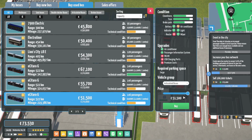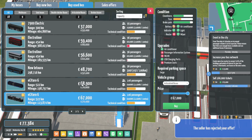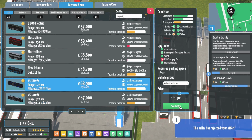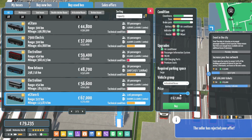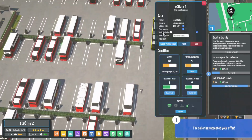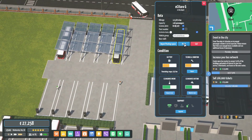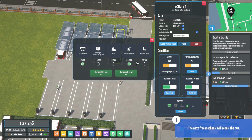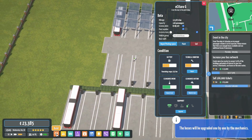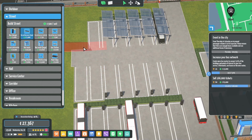Right. Oh, rejected, that's fine. We've got loads of them on offer, so we'll just go for another one. Rejected again. Accepted, yeah. Always going to get accepted at some point. Paint. Repair the battery. And get the upgrades in. While we're at it, we might get another stretch of street. Get some more parking spots. Get the chargers in for those.